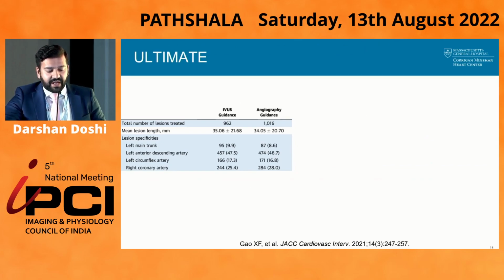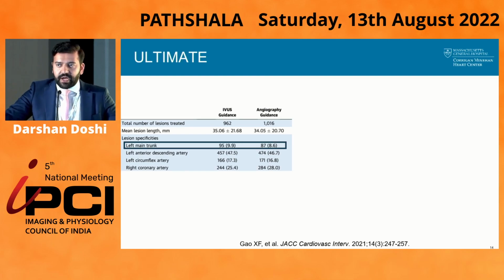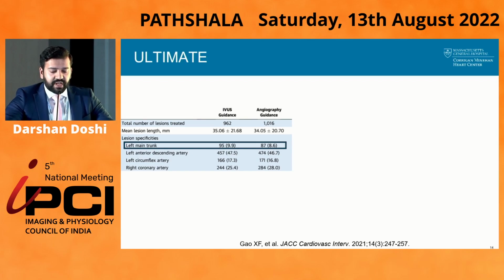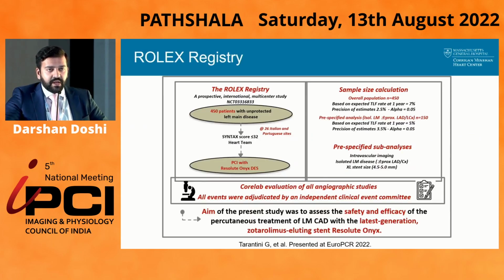Since that meta-analysis, we also have the ULTIMATE trial. And the ULTIMATE trial actually included patients with left main coronary artery disease. Unlike a lot of randomized IVUS trials, which excluded left main, this trial allowed for left main. And basically, again, we know that the endpoint, target vessel failure, is lower in the IVUS guidance group compared to the angiography group. And earlier this year, the ROLEX registry was actually presented at EuroPCR.